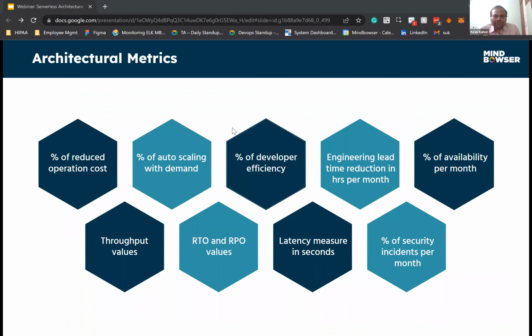And these are the efficiencies, the metrics, right? I think one of the questions is related to this. So yeah, let's spend a few minutes here. Sure. These are different metrics, the measures that we consider with serverless. What is the percentage of reduced operational cost without serverless and with serverless? Next, what is the percentage of auto scaling with the demand? What is the percentage of developer efficiency? Next, engineering lead time reduction in hours per month.